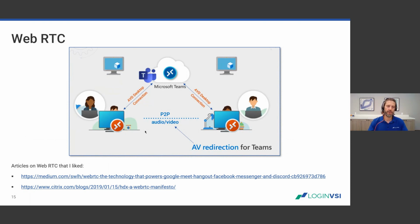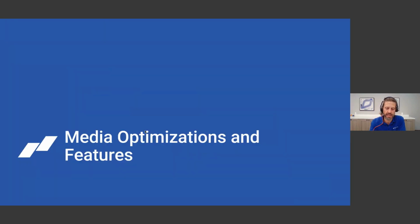But now with WebRTC, what the endpoint can do, as you see here with the P2P audio video, is fill that empty shell. That audio and video in Teams is now being filled by this WebRTC technology. So when I'm communicating with one of my peers, all of that audio video is going directly between us while the shell is being hosted by the VDI environment. So this optimization is huge. Not only does it mean I get to unload that burden from the session host, but I also get a much better experience as a user, which is great. So I put a couple of links there if you'd like to learn a little more about that. I think it's really valuable information.